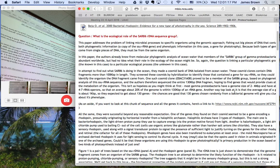Now that might seem like a shot in the dark, right? If you've got one gene, the genome of this thing is probably going to be 2 to 4 million base pairs. What are the chances that a 130 kb fragment has something on it? Actually pretty good, because that represents about 20% of the genome of an average oceanic organism. And typically, metabolic pathways contain more than one gene, right? And if those genes are scattered around, the chances of one component of that genetic pathway being on that 130 kb fragment aren't so bad.